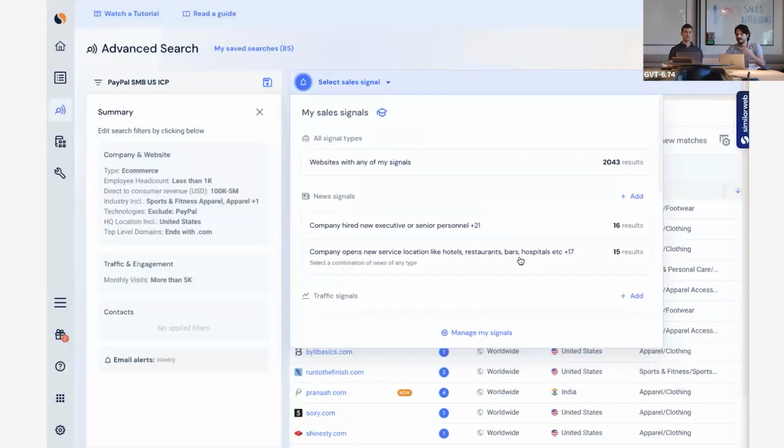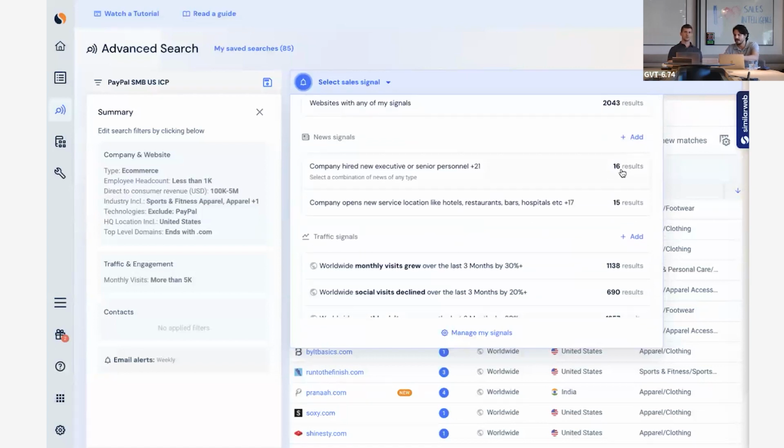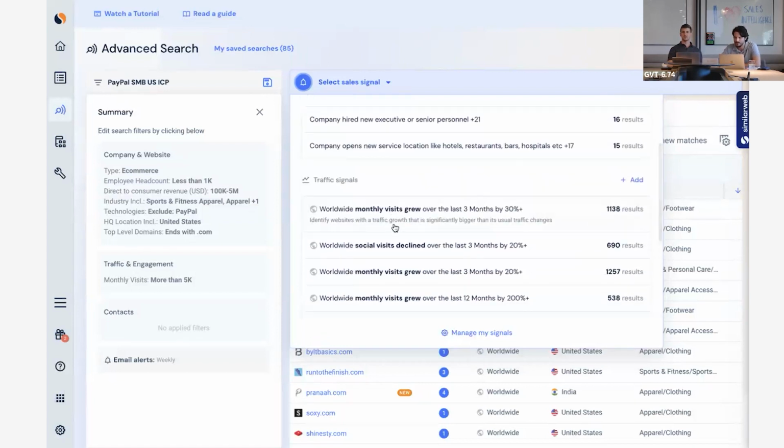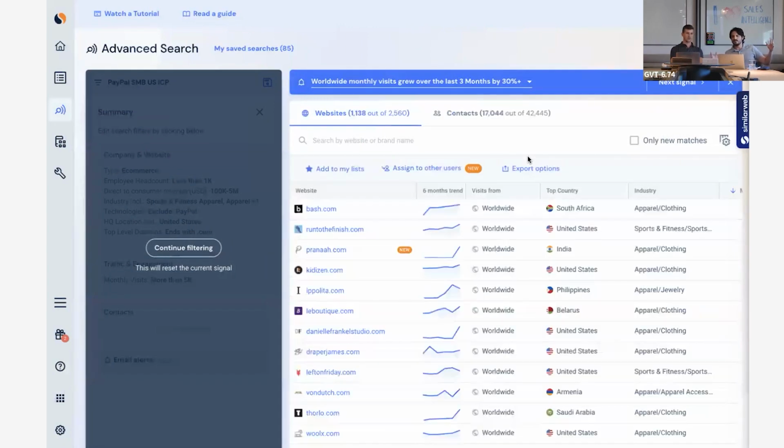And you know what, Josh? I can see here all the different signals, and I can see the results within my lists, how many answer that signal. So for example, I can look at, okay, show me all the companies that grew in the last quarter by 30%. I'm clicking on that signal now, and it's taking my list of 2,500 and showing me only the 1,100 that are growing super fast in the last quarter.